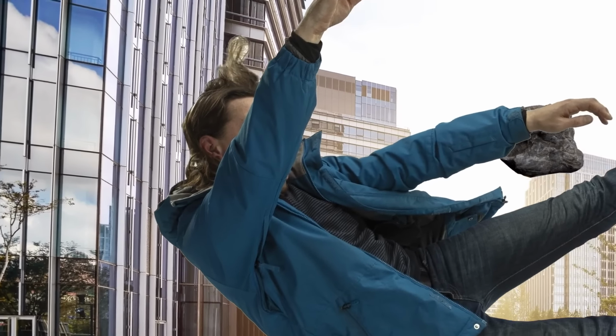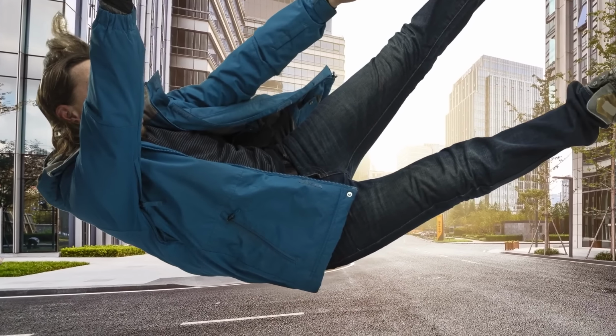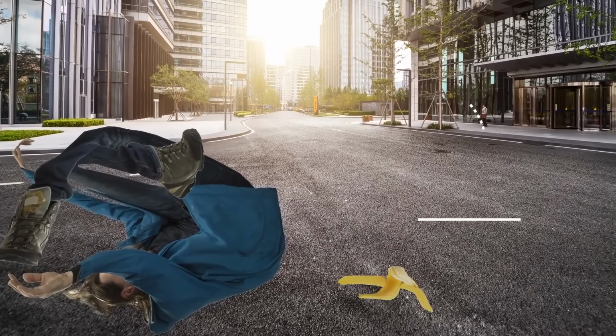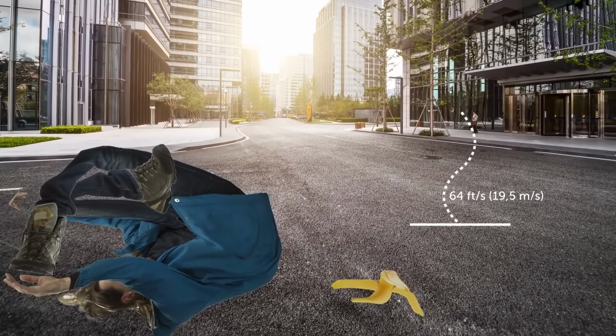Falls not only get more intense due to the extra forces on bones and joints, but they also happen faster. Gravity's pull doubles the acceleration force, increasing it from 32 feet per second to 64 feet per second. Your house is not a safe place anymore.